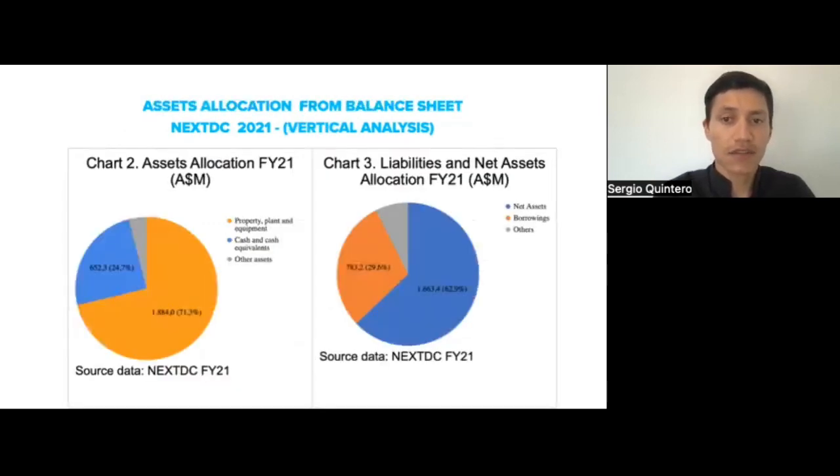In the vertical analysis, we can see in the chart too that NextDC in 2021 presents an asset allocation of 71% in property, plant and equipment, followed by cash and cash equivalents with 24%. Property, plant, and equipment are the main asset allocations for NextDC. In chart number 3, borrowings for the period 2021 represent 29% of the total assets, while the net assets account for 62%. It means that one third of the company is financed with debt.